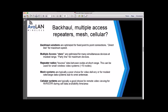So, backhaul solutions. I've got a slide for each of these, so I can just flip through them real quick, but it really is for fixed point-to-point connections, and it makes for a direct line. It's a direct phone call, if you will, back home.